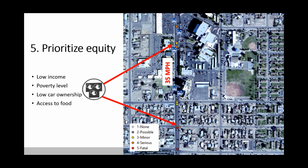What you're seeing on the screen is one of the hotspots within the city of Phoenix. This is a 0.4-mile corridor where in the span of 5 years, we've seen several pedestrian collisions of different levels of severity. We did a study similar to the one that I just showed you, and what came out of that study is that we have 2 really high cross locations where we could install a PHB.